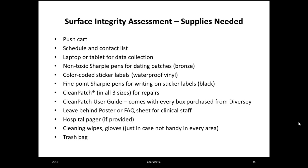There's a list of supplies needed. So a cart is helpful. Obviously, contacts inside the healthcare facility to call. A key champion within the hospital or the healthcare facility that can help you is always very important. Pens, laptop, obviously the stickers, the color-coded stickers. CleanPatch in all 3 sizes, very critical. You never know when you're going to find large or small damage. User guides, pagers, cleaning wipes, trash bags. We do offer some training materials that come with every box purchase from Diversey that you'll have access to as well.